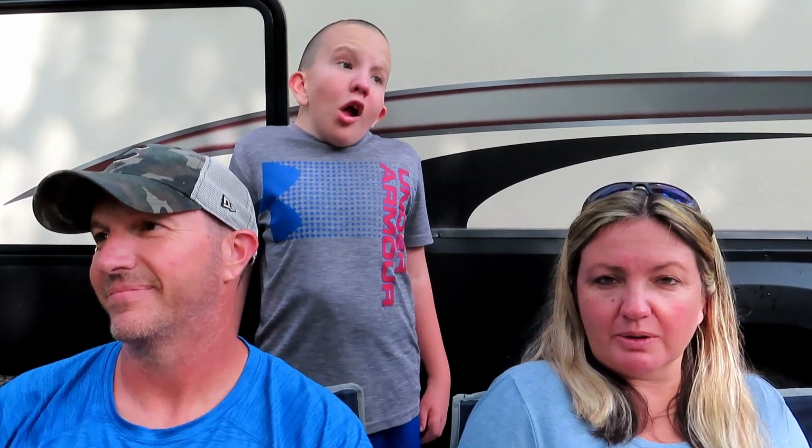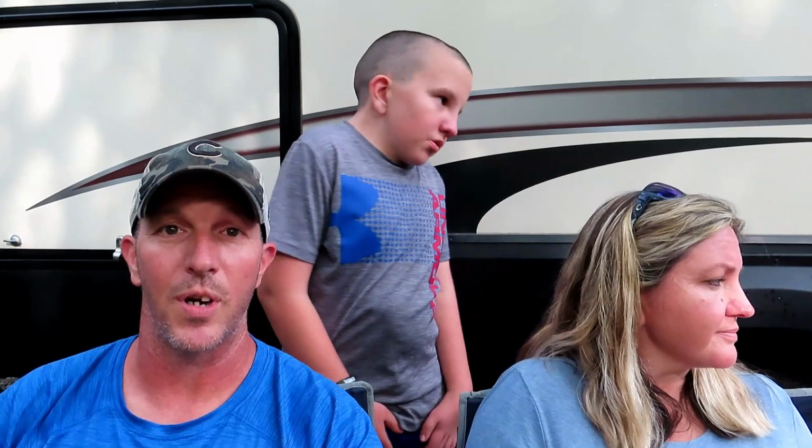We really like this site though. We would probably book this site again. Oh yeah, absolutely. A little scary on first impression. But once we backed in, I didn't even mess with it this time. I just put the truck in four low, and that way I could back up nice and slow without any effort at all. Just backed right on up the hill, right into the site. But it's steep. It's no joke.